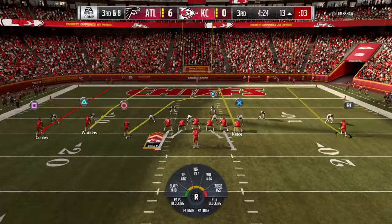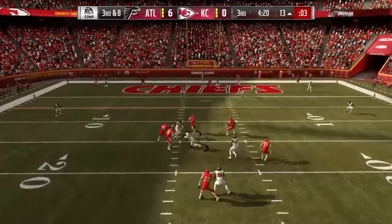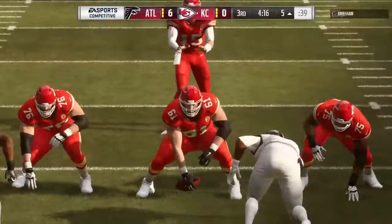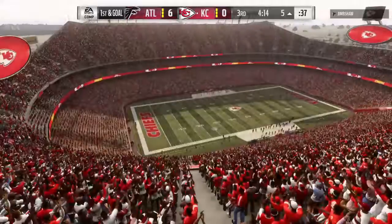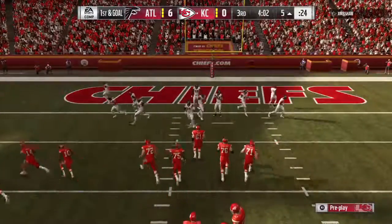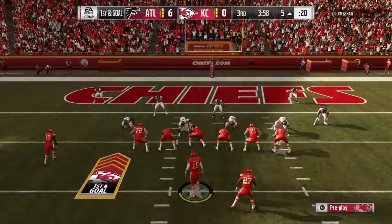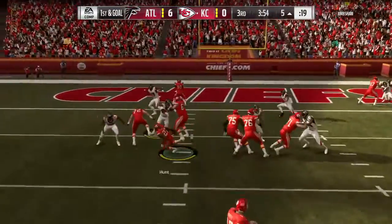Throwing is Mahomes on 3rd. And he'll slide down to avoid the tackle. They're able to convert on third down, and that sets up a 1st and goal. Now that's disappointing for the defense. They had the advantage, had excellent coverage all over the field, but they let him get away, scramble, and pick up a 1st down and inside the 5-yard line.